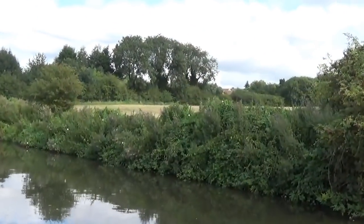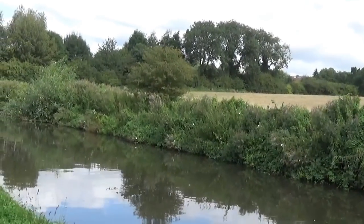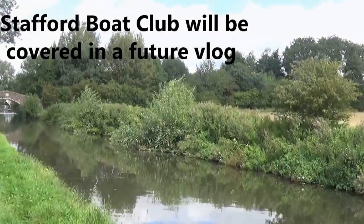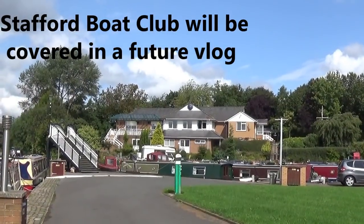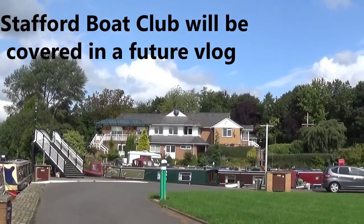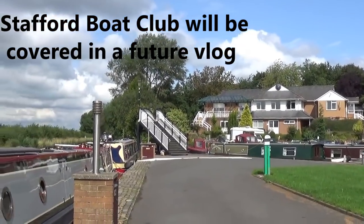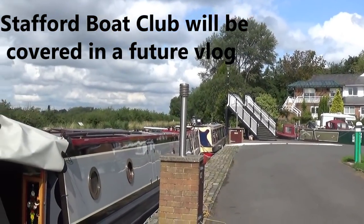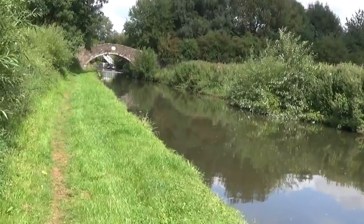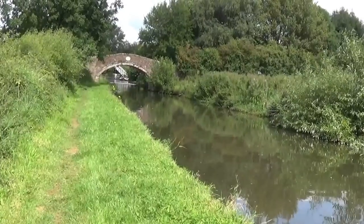So we're just walking back now from Deadmoor Lock, where everything seems to be hunky-dory again. So we're making our way back to Stafford Boat Club and to our own boat. But certainly very efficient then, and certainly the way they talked to people and communicated what was happening was excellent. Sometimes they need a bit of praise, CRT, as well, because it's so easy to criticise, but they did a good job there. It was excellent.